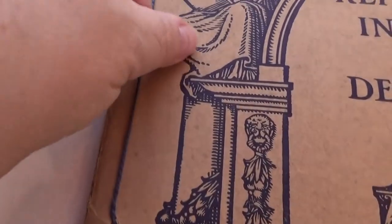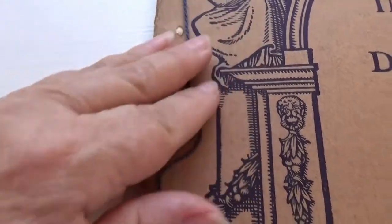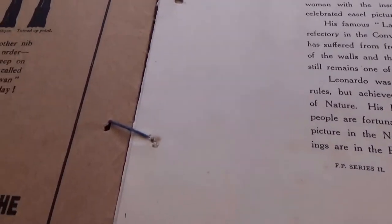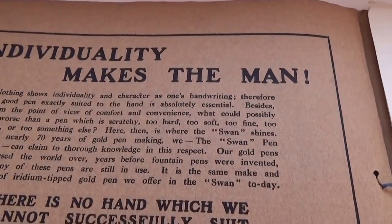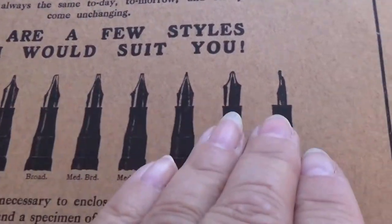Okay. Oh, if you notice on the outside here, put together with a string. Just wanted to make sure I pointed that one out. That's probably how it was easy for one to be lost. Individuality makes the man. Okay, so this tells you about all the points.